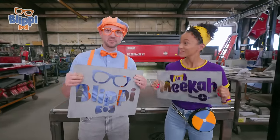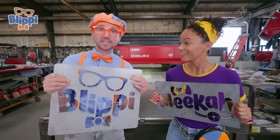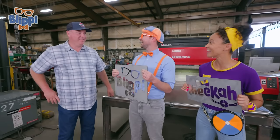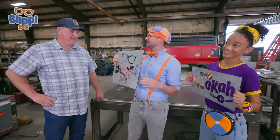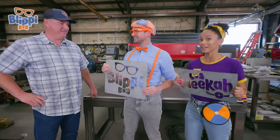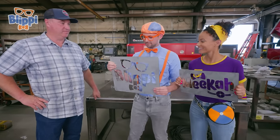Cool. Wow, that was so much fun cutting out our names with that laser machine. Really cool. Well, what do you think? Do they look good? Yeah, they look really good. Nice. Thank you so much for showing us how to do that. That was really fun.